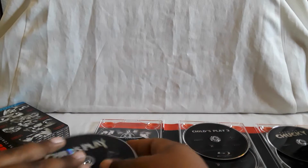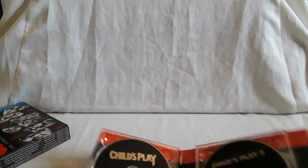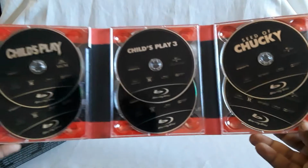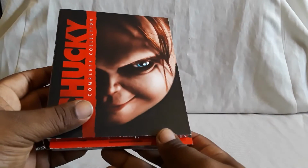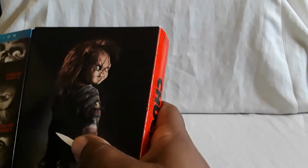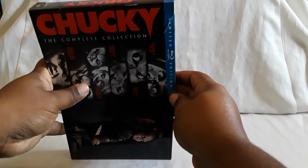Also, the quality of the Blu-rays is actually not bad for most of these. I'd say they're all fine for the time when they came out. And then you just fold it like this. Audio and video, I'd say for the most part, it's pretty good. This box, it's not like hardbound or anything. It's pretty flimsy. You can see it fold like that. So if you do find it, knowing it's a digipack, just be careful.